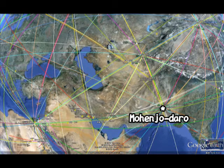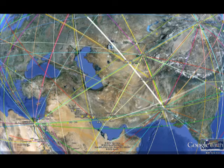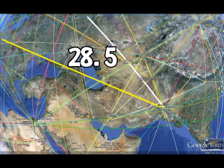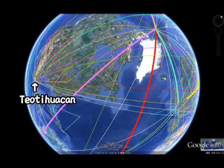This is Mohenjo-daro, and this line will go to Teotihuacan, the white line is the line to Teotihuacan, and this is the line to Stonehenge, England, Britain. And the angle between them is just like this, 28.52, right? 28.5. Okay, 28.5. Have a look at this here, 28.5.